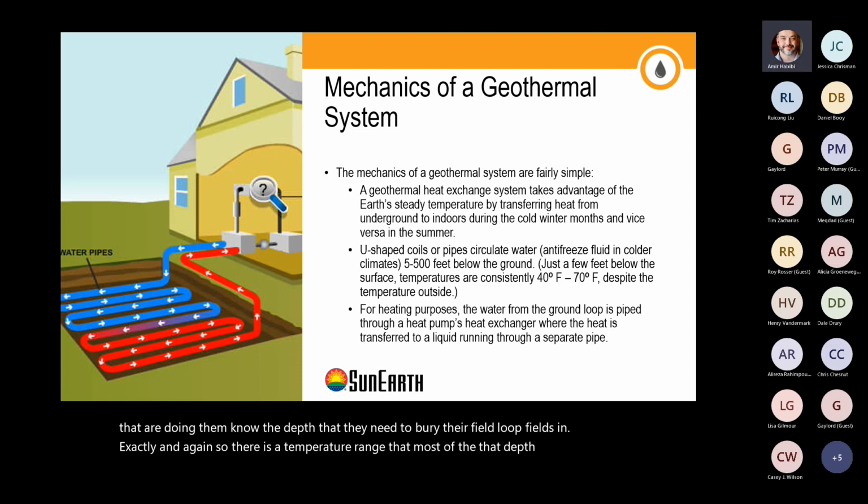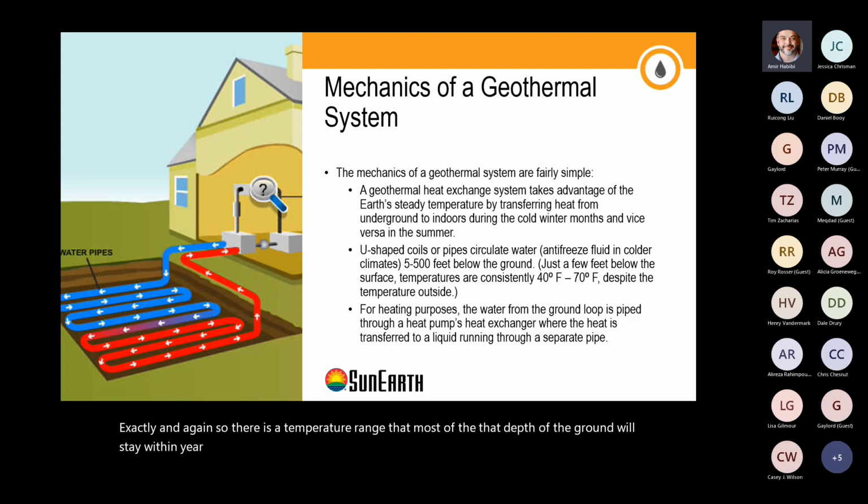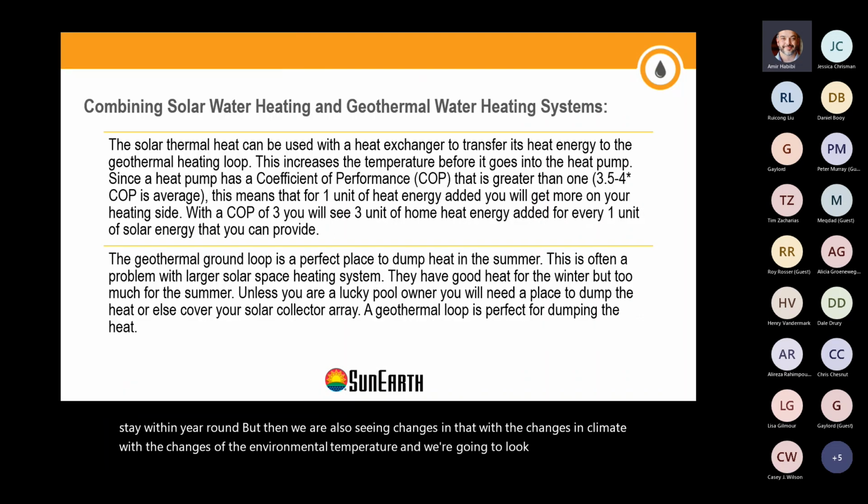there is a temperature range that the depth of the ground will stay within year round, but then we are also seeing changes in that with the changes in climate, with the changes of environmental temperature. And we're going to look into what happens when we combine these two technologies with one another.